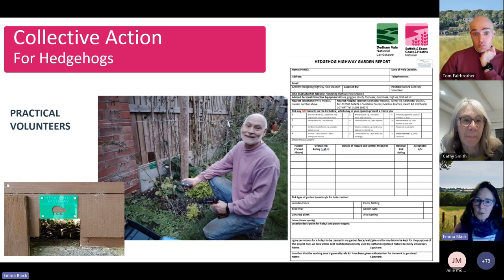One of the biggest things we're trying to do is to encourage people to put a sign up to say Hedgehog Highway. Not everyone always stays in their same home. So when somebody new comes in, it's quite important to let them know that there's a purpose for the hole in this fence. By having a little plaque or your homemade plaque saying Hedgehog Highway, hopefully people will keep them there so hedgehogs can still go from one garden to the next garden.